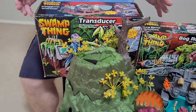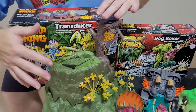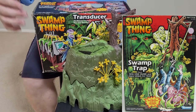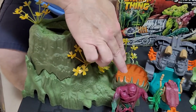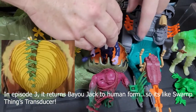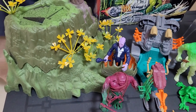With the collection, they also did some play sets. This is the biggest one, and that's called the Swamp Trap. And obviously, this is Swamp Thing's house, you could say. So also it's got a bit of play value there. They've got like a Venus flytrap there that you could have the baddie get in and snare the bad guy. And then he will slowly be digested over 1,000 years.